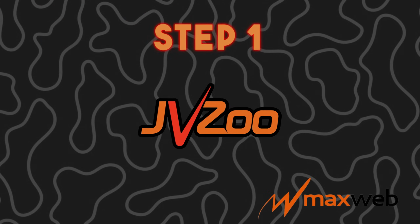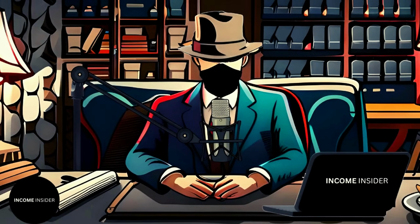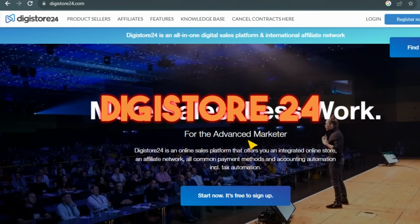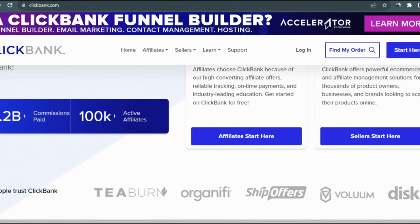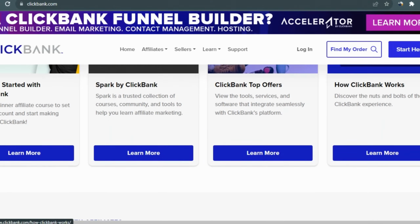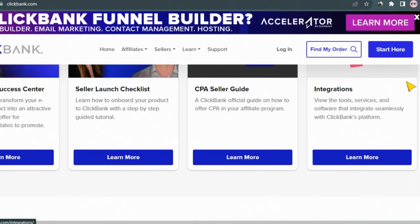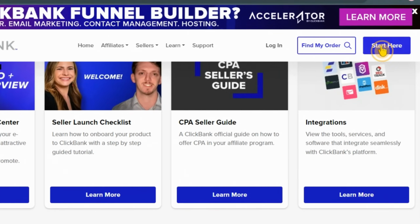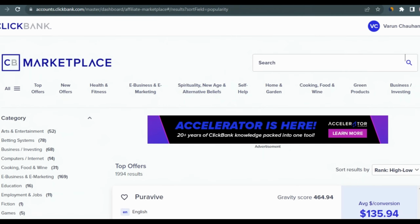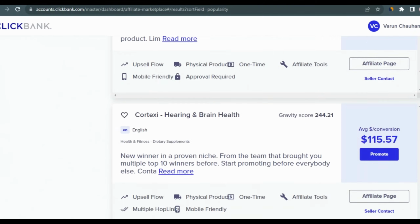The first and foremost step is to always join affiliate networks. One of the best affiliate networks in my experience is ClickBank and Digistore24. So head over to ClickBank. It's an affiliate network where you can promote other people's products on the internet and make about $100 every time someone clicks on your affiliate link and buys the product. So sign up as an affiliate, and then you're gonna land on this page where you'll find tons of affiliate products you can promote and earn some big bucks.